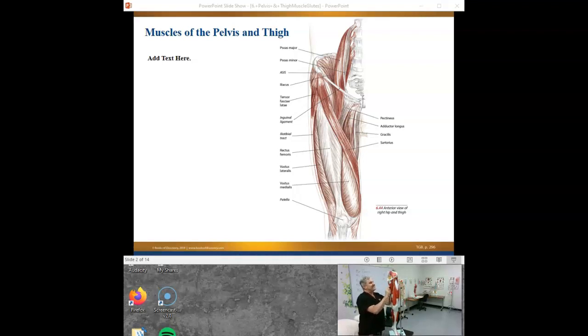All right. Miss Petrie, what are the 5 adductors? Adductor magnus, adductor longus, adductor brevis, gracilis, and pectineus. Yeah. Pectineus is up here in front. Brevis and longus are in here. Magnus is in back, and gracilis is all the way down the side. Really good job.